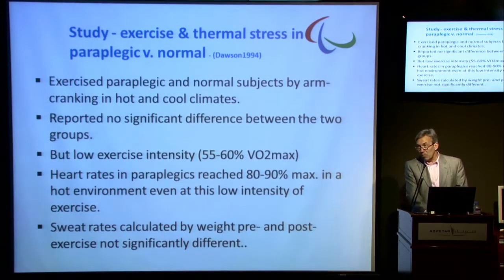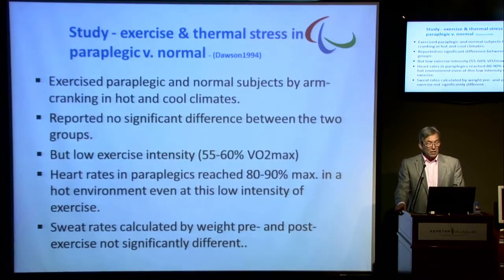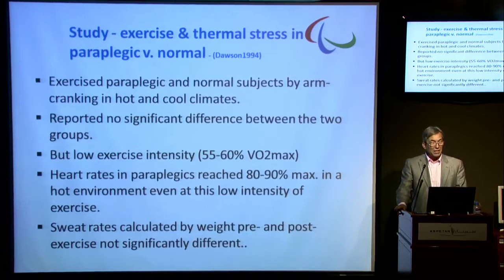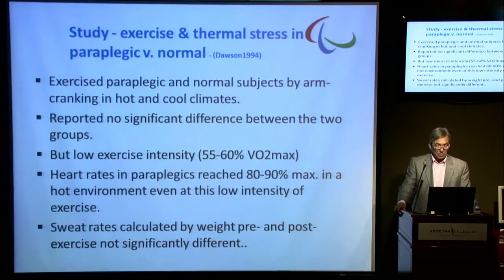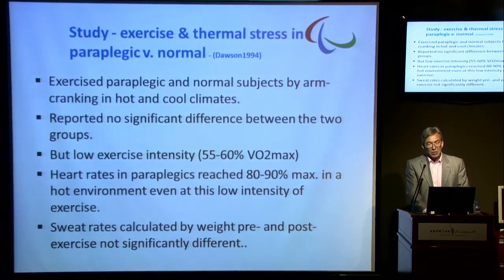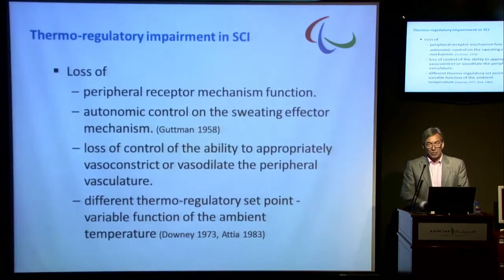There are not that many studies looking at the effect of exercise and thermal stress. This is one of them. But I would say the comment on this study is that particularly the exercise intensity is fairly low, at 55 to 60% of VO2 max. So there was some difference in heart rate responses in the paraplegic athletes, but I don't think the study was particularly representative of the sporting performances that we see in these sort of games.